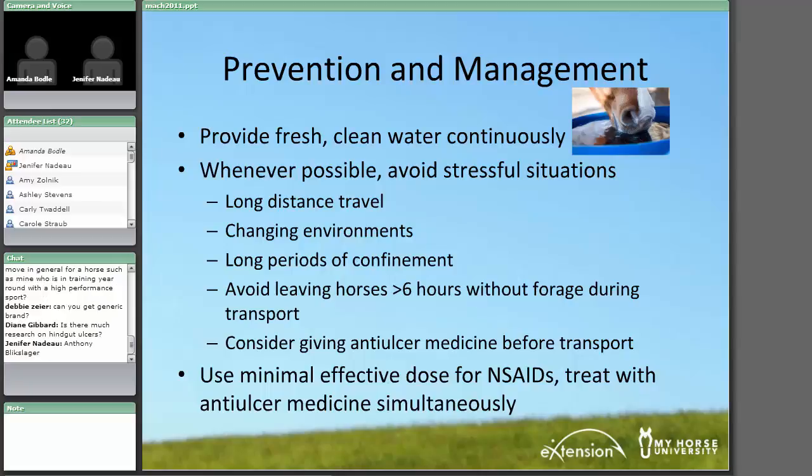Okay, there you go. And whenever possible, we want to avoid stressful situations with horses, especially those prone to ulceration. So long distance travel would be one. Changing environments, long periods of confinement where they're confined to a stall, and avoid leaving horses more than 6 hours without forage during transport. So if we are transporting them, stop at least less than every 6 hours and provide them with some forage and some water as well. So we do want to make sure that we do that.